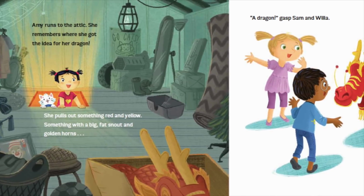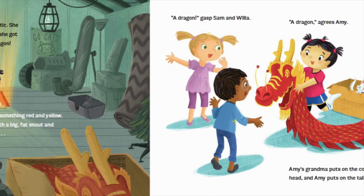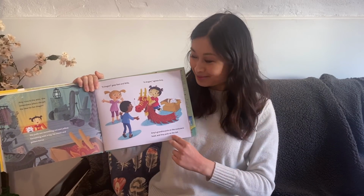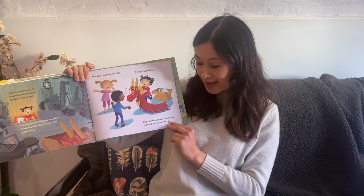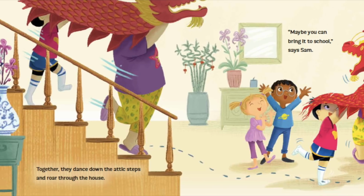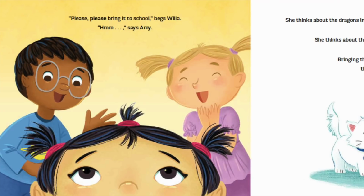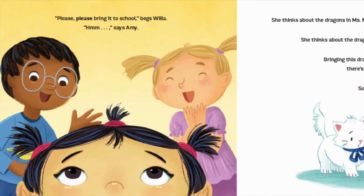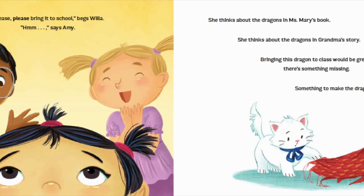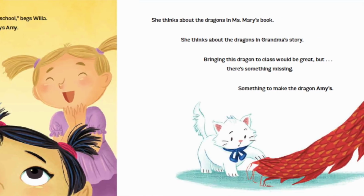Amy runs to the attic. She remembers where she got the idea for her dragon. She pulls out something red and yellow, something with a big fat snout and golden horns. A dragon, gasp Sam and Willa. A dragon, agrees Amy. Amy's grandma puts on the costume's head, and Amy puts on the tail. Together, they dance down the attic steps and roar through the house. Maybe you can bring it to school, says Sam. Please, please bring it to school, says Willa. Amy thinks about the dragons in Miss Mary's book. She thinks about the dragons in Grandma's story. Bringing the dragon to school would be great, but there's something missing. Something to make the dragon Amy's.